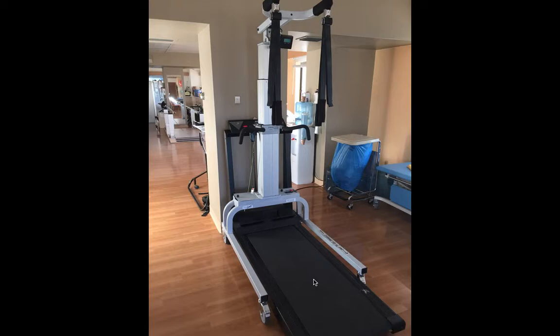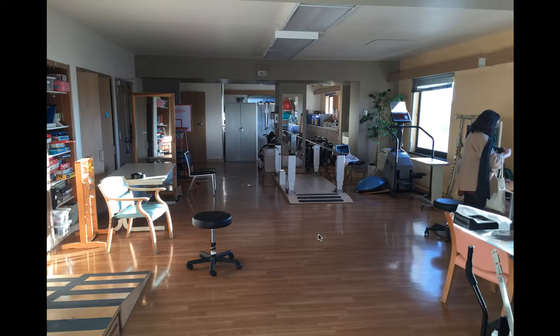So this is probably the newest, most sophisticated machine they had there. Bigger, wider view of the area here. Again, there's the parallel bars. Manny's checking a couple things over here, and the stepper and so forth.